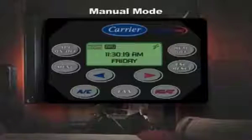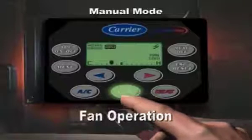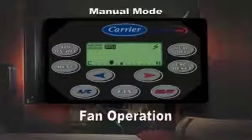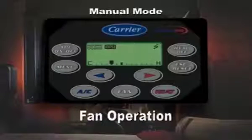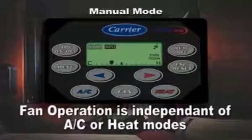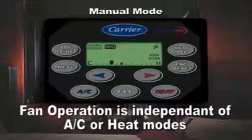To operate the fan manually, press Fan to toggle between low, high, and off. The speed of the fan may automatically change when the heat or AC comes on, then automatically change back when the heat or AC goes off. The fan operation is independent of the air conditioning and heat modes. You can still have the fan working even when the temperature is not low or high enough for the heat or AC to come on.